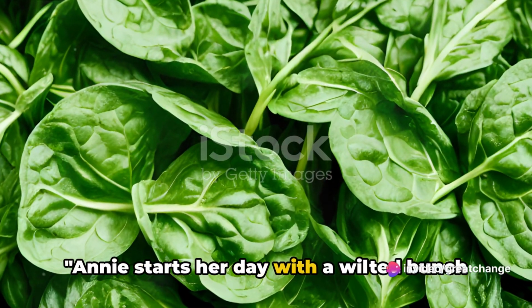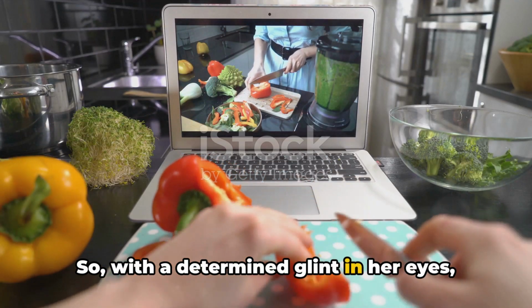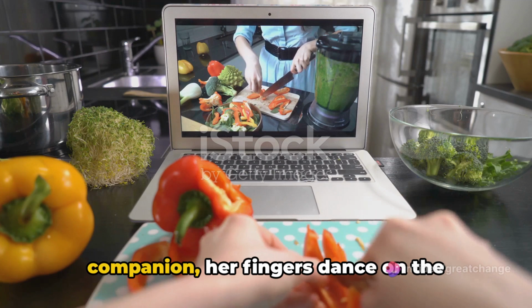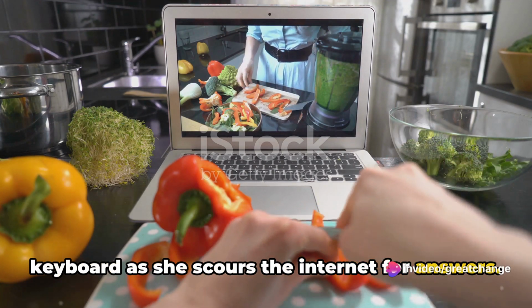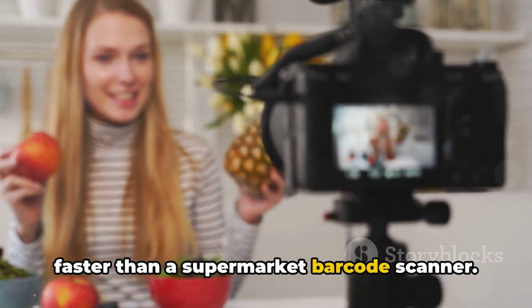Annie starts her day with a wilted bunch of spinach and a sigh. She decides it's time to find a solution. So, with a determined glint in her eyes, she dives headfirst into the world of superfood preservation. Annie's laptop becomes her best companion. Her fingers dance on the keyboard as she scours the internet for answers. She reads blog after blog, article after article, her eyes scanning each line faster than a supermarket barcode scanner.